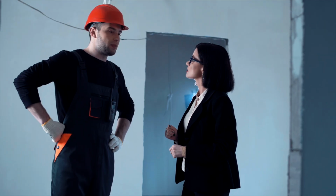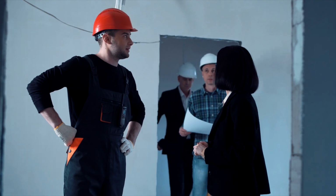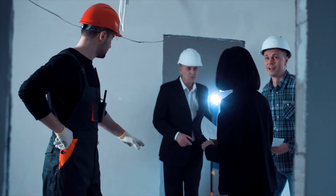Now it may be they may need to visit the site more than once to be able to look at that. They might need to take other people with them. It could be, for example, their structural engineer, their electrician might go with them to look at that project. Now give them the time to be able to really assess the property properly to be able to give you a proper quote. Now of course, these things depend on the size of the job as well.